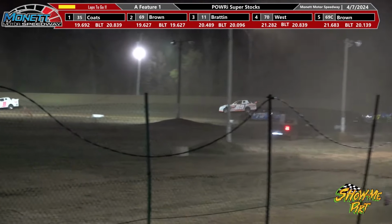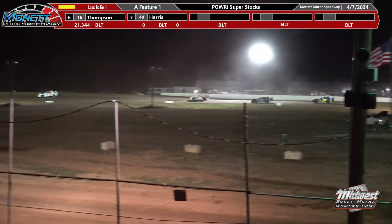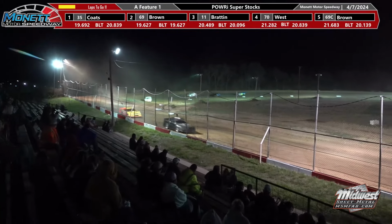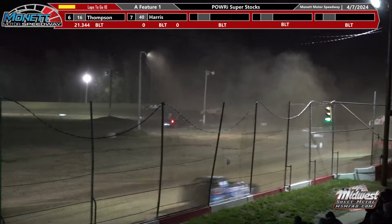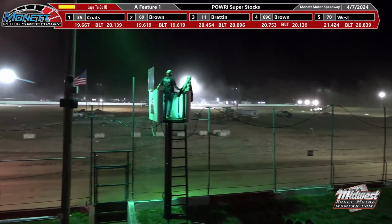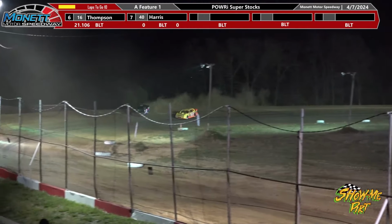Johnny Coates, your leader, going down the back stretch. Brian Brown still got him in tow. Robbie Bratton kind of falls back just a little bit. Brian Brown starting to get a reel in. Johnny Coates looking good out front. Both guys running their fastest lap that last time by.